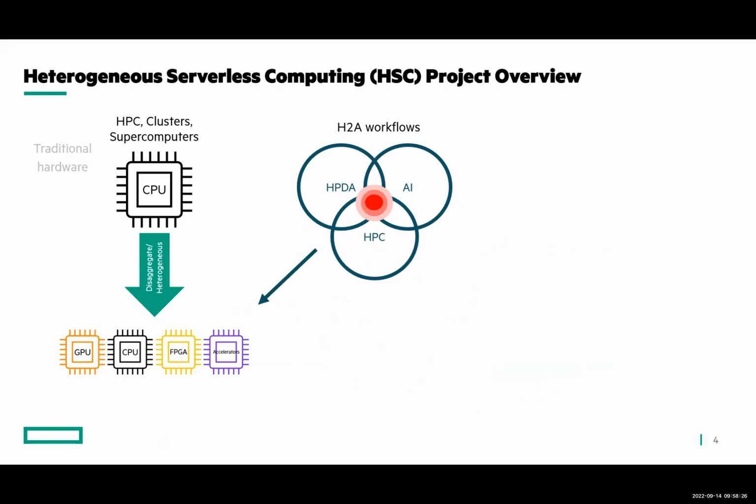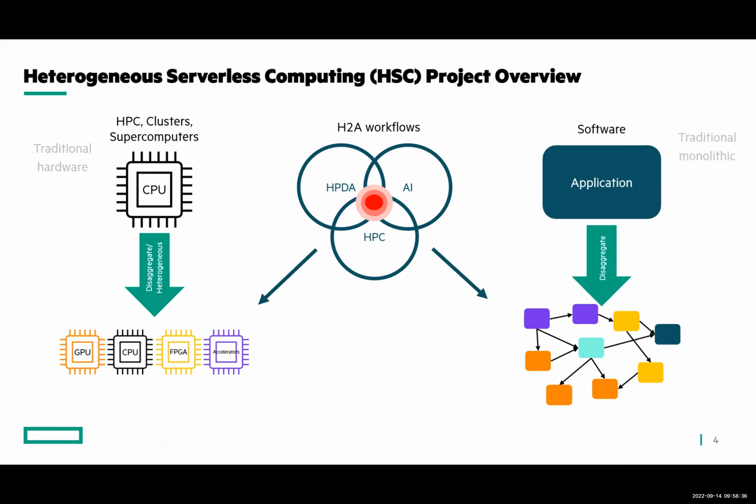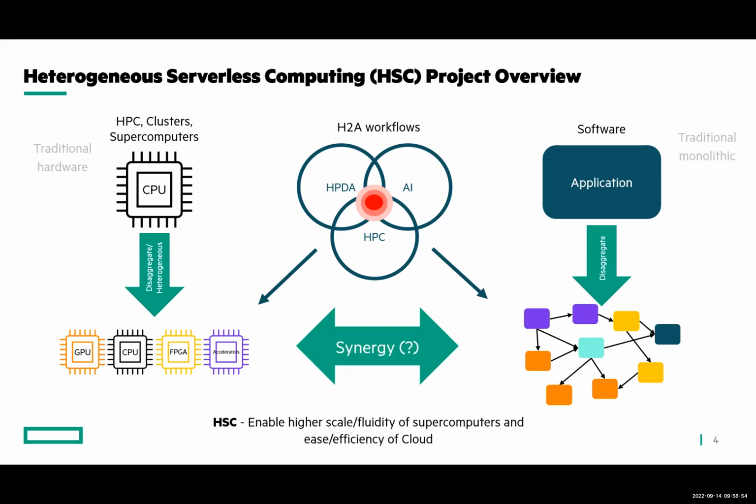Our main motivation is that traditional hardware is getting more and more disaggregated. It is moving from traditional CPUs to GPUs and specialized hardware such as FPGAs and accelerators. And monolithic software is getting more disaggregated, going towards finely grained functions, used for scalability, resource efficiency, and ease of use. So there is a synergy between these two trends. What we are trying to do at HSC is merge these two trends and enable the high scale and fluidity of supercomputers with the ease and efficiency of the cloud.